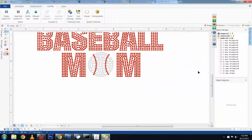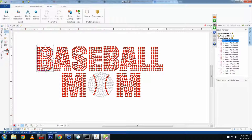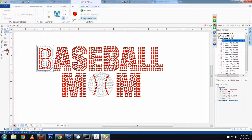There's our image. So now if we want to further edit this, we can actually add a border around Baseball Mom. You just click on the B. Well, I'm going to click on the color I want the border to be. Click on the B, click on border, and turn on the border. There we go. And then I'll go back to body, and I'm going to change it from a radial type fill, which tries to encircle the fill, to a more hex fill, which actually is going to give me a lot better detail. And we're going to do the same thing for all of these.